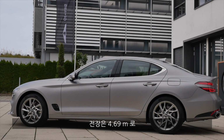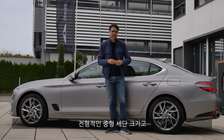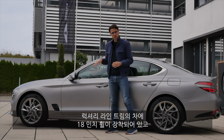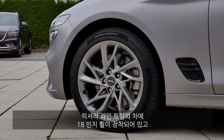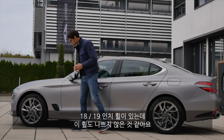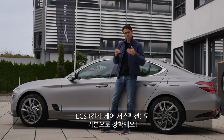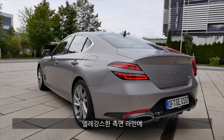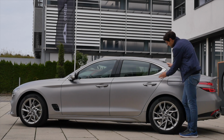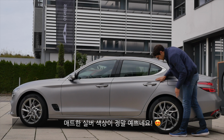4.69 meters or 185 inches is the length of the G70, typical mid-size sedan length, and this one here is the luxury line with 18-inch wheels. We'll soon compare it once again, but I think it's already a good size. You get either 18 or 19-inch wheels. For suspension, you get the ECS, electronically controlled suspension. That means adaptive dampers are also standard, and a very elegant side profile line with this coupe ending shape, and I really love this matte silver color.